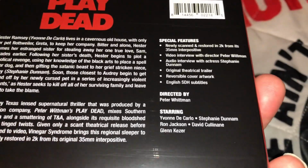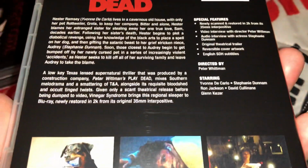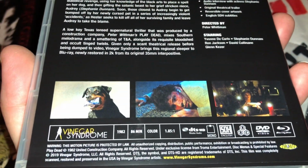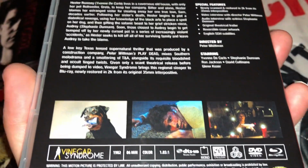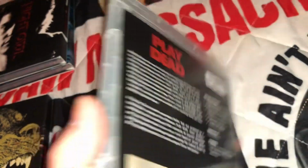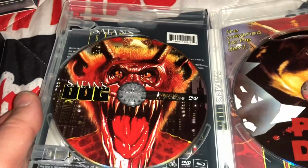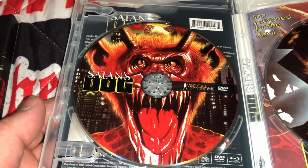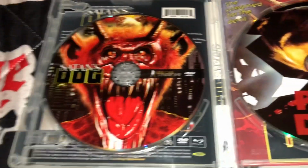There are the special features. Yvonne DeCarlo is in here. You will remember her as Lily Munster. It's a film from 1982. It's all region. I didn't mean to go past that slipcover so quickly. I will give a little love to that in a second. It's also called Satan's Dog, and there is the DVD.